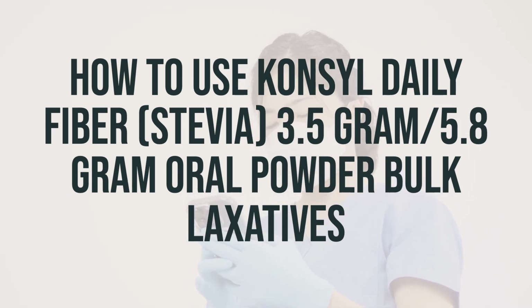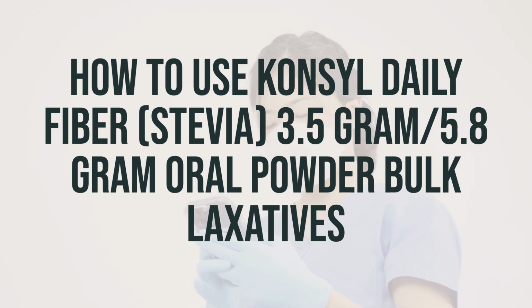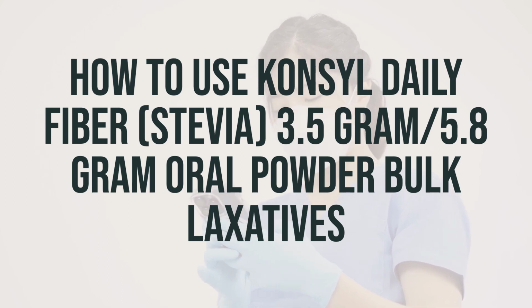The dosage of this medication is based on your age, medical condition, and how you respond to treatment. It's important not to increase your dose or take it more often than directed. Also, be aware that this product may decrease the absorption of other medications you may be taking, so be sure to take it at least 2 hours apart from your other medications.